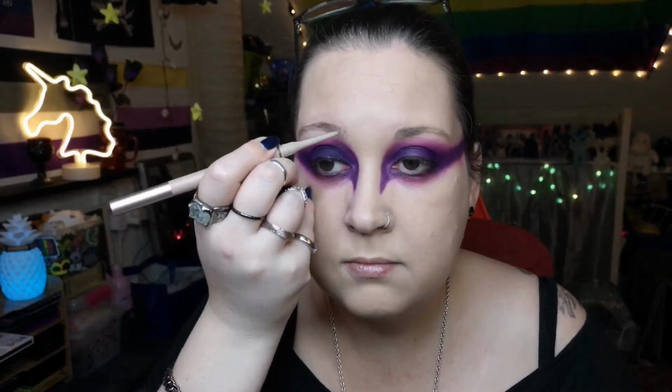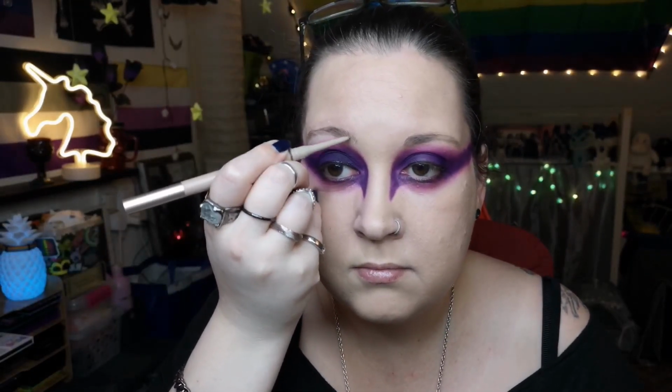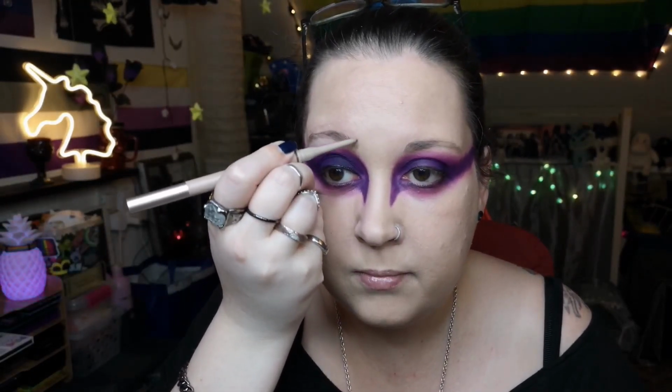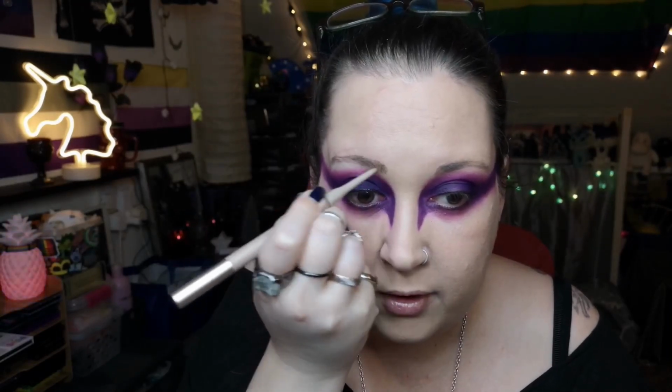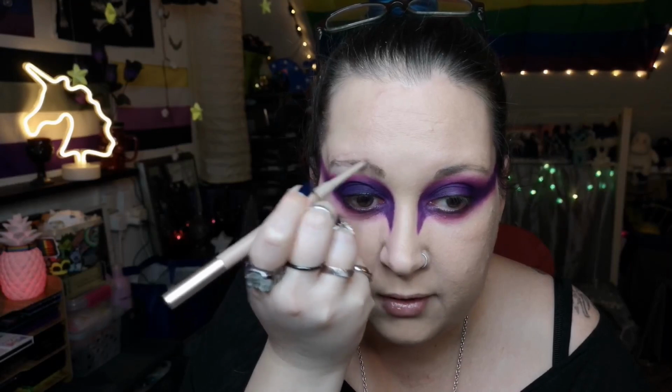Let's just fill in a bit. I used to mock people who would overpluck their eyebrows and then fill them in. I'm sorry I ever did that. I know why people do it now, because it means you can put them back on in exactly the right place.